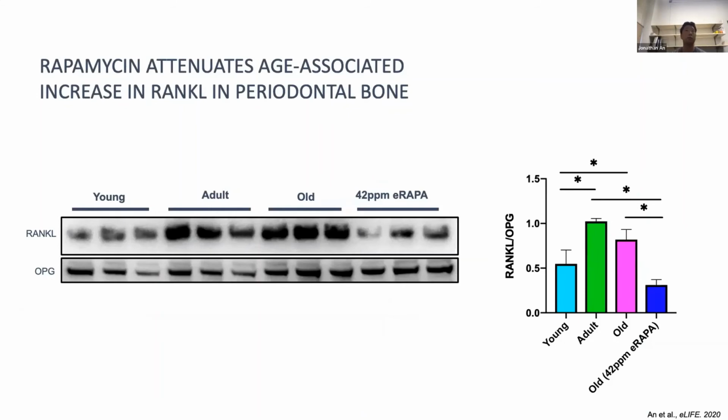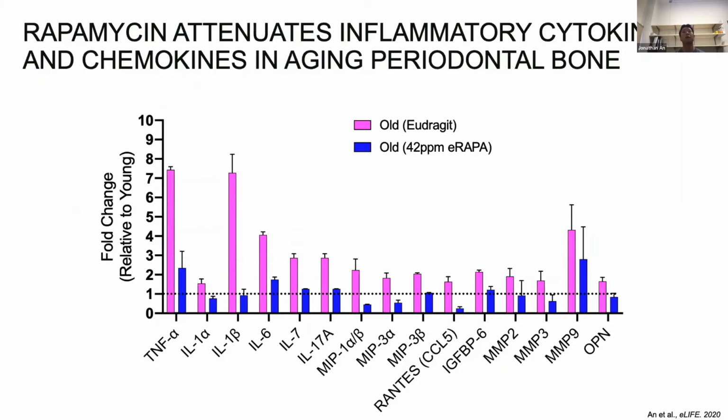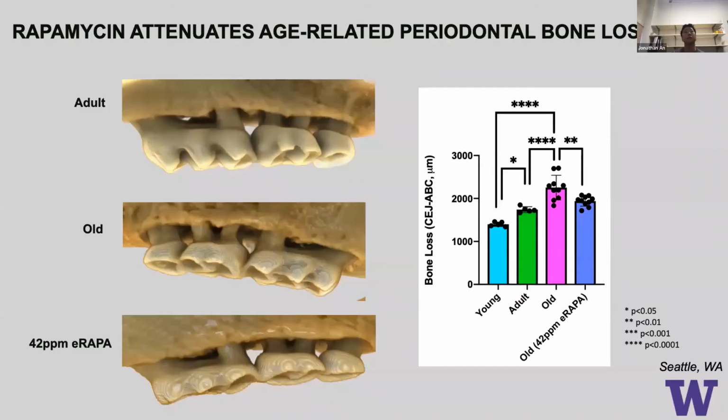Similar to the gingival tissues, we find a variety of inflammatory-related cytokines and chemokines that are increased with age relative to the young animals, and rapamycin is able to suppress or attenuate those responses. When we look at the phenotype, we find that rapamycin is able to attenuate bone loss. On the left, you're looking at adult mice and then old mice, where you clearly see the periodontal bone loss happening, and rapamycin is able to attenuate that.